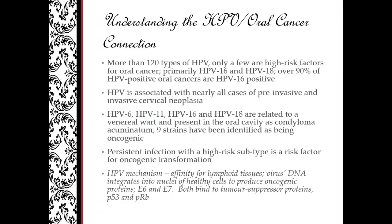And you'll read a lot in the studies and information about E6 and E7. There are actually a lot of interesting studies looking at seropositivity, blood plasma identification of E6 and E7 even prior to the diagnosis of oropharyngeal HPV-related cancer. Now, what does E6 and E7 do?